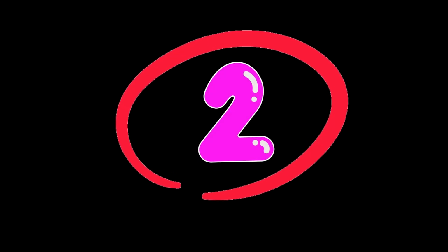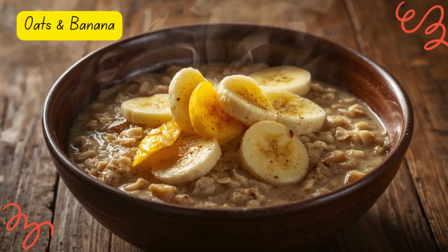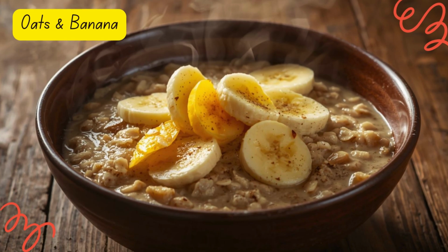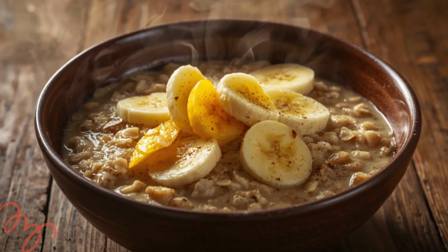Number 2, oats with milk and banana. Ready in 5 minutes, filling and full of nutrition.